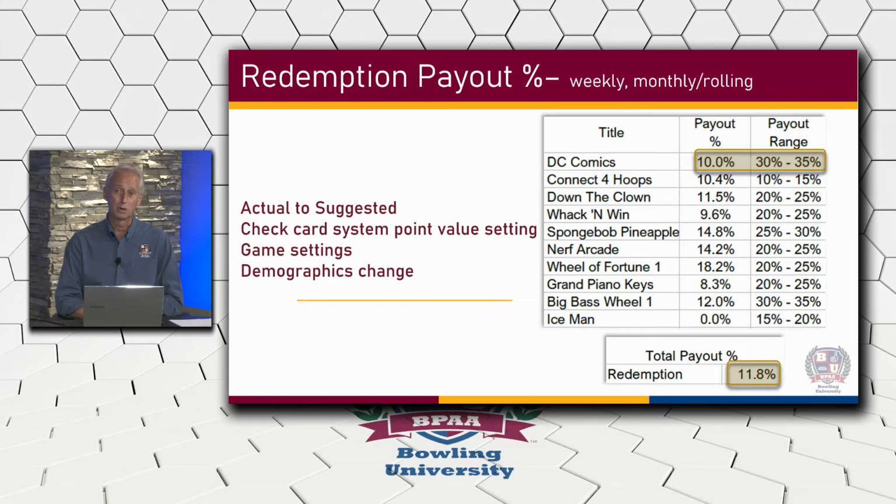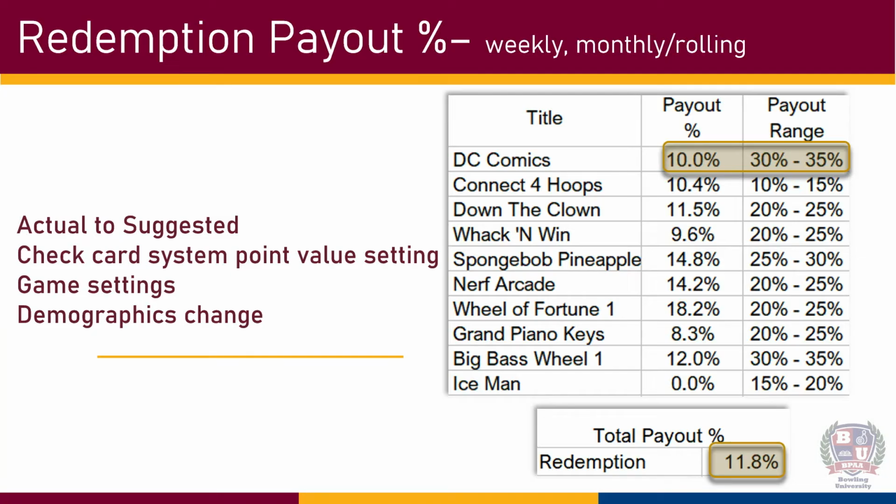Okay. Another thing you want to look at is the redemption payout percentage. Look at it every week. Look at it every month. You can look on a rolling period. Okay. And what you want to look at on that is what the actual payout percentage is, and how does that compare to a payout range? You'll have to make sure in your card system you put in a range. Every type of game has a different range that it goes through.